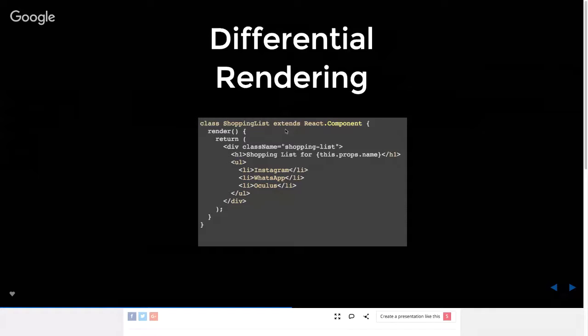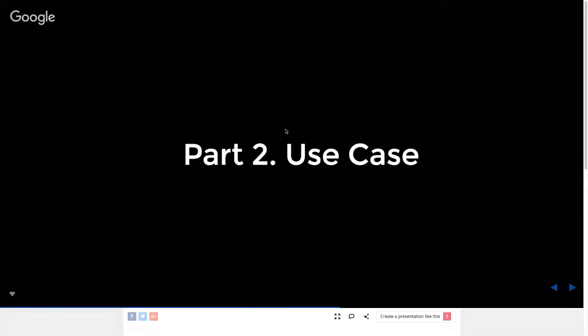If you add another line to this, it's only going to add that line. If you add like 10,000 lines, then it's going to add that. If you change color, it's only going to change that CSS class that defines that color. So that's what React is.